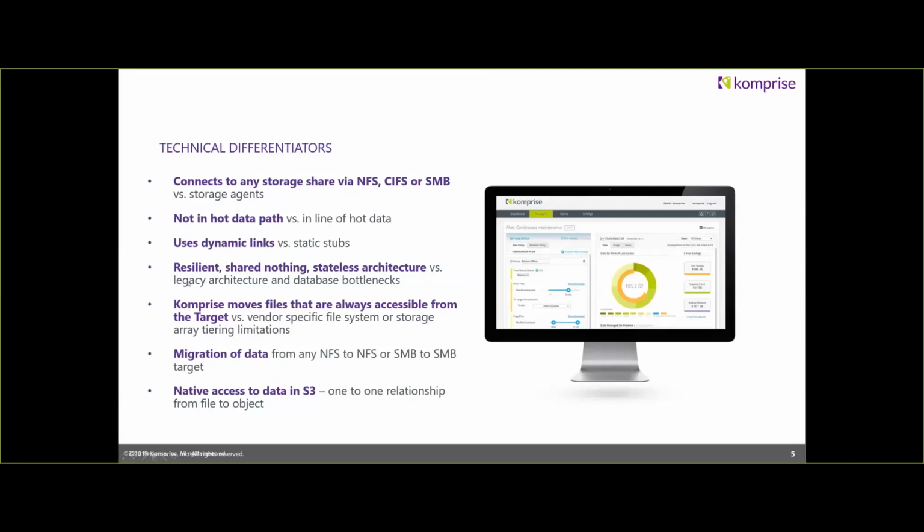As I mentioned before, the system is stateless. It creates no bottlenecks in terms of performance, and it moves files to a lower tier, whether that, again, be another NAS share internally, or whether it's the cloud, or whether it's an S3 gateway. We do that and continue to have access to that data regardless of what that target is.